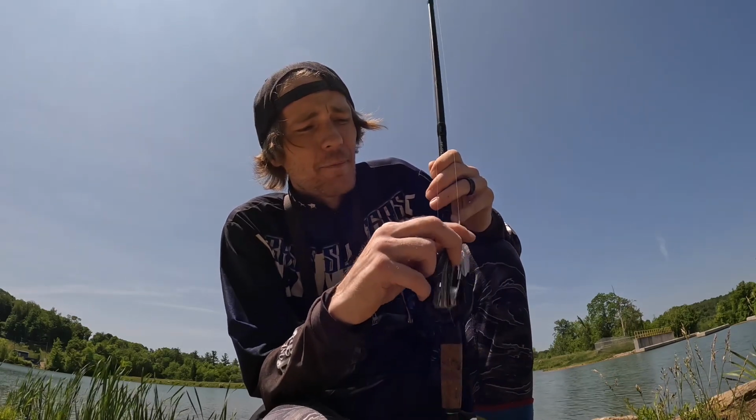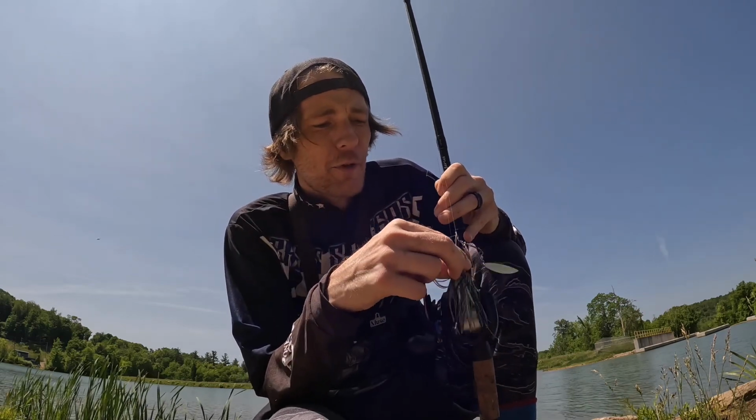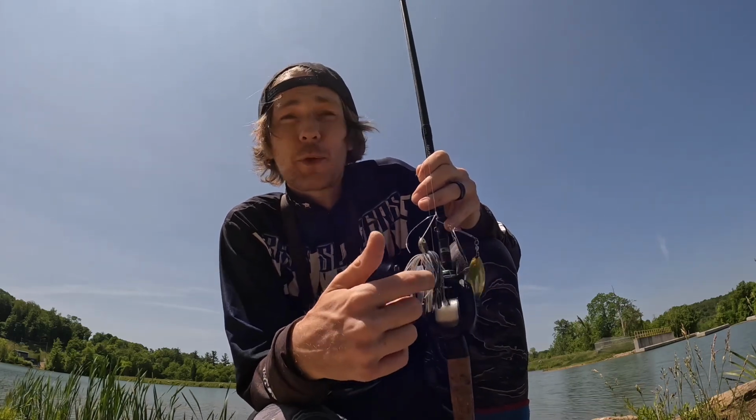If you guys haven't already, pick you up some of these Stanley Jigs dirty water spinnerbaits. They work great and they work year round, and they are very, very well built. You've seen this one catch largemouth and smallmouth bass now this year.